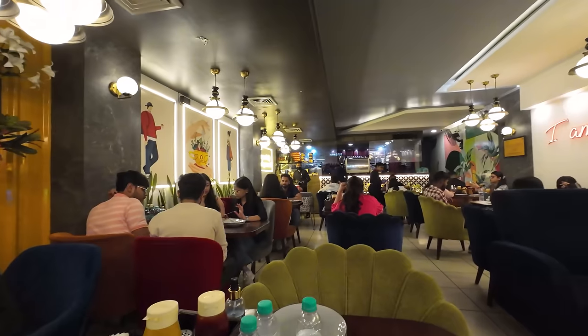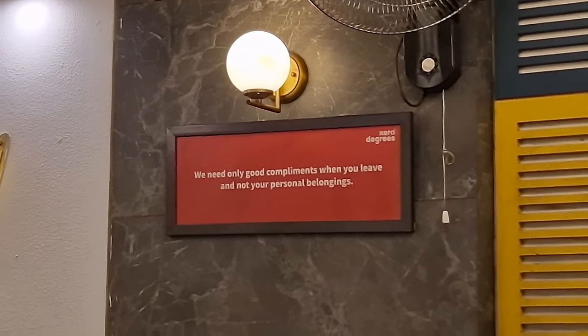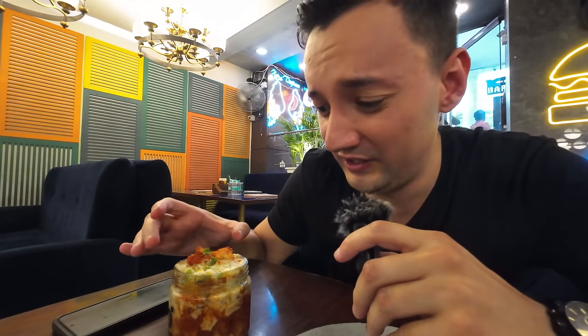First of all, the ambience here is really nice. I really like the design here. The air conditioning has the perfect temperature. So this is already a good first impression. And now the pizza in a jar has arrived and it looks very interesting. I've never seen anything like this before. To be honest, it is a bit smaller than I would have expected. So I'm not sure if this is going to be enough to fill my stomach. And also the whole staff is looking at me now. That's a bit funny. They probably saw the camera and are wondering, what is this guy doing here?